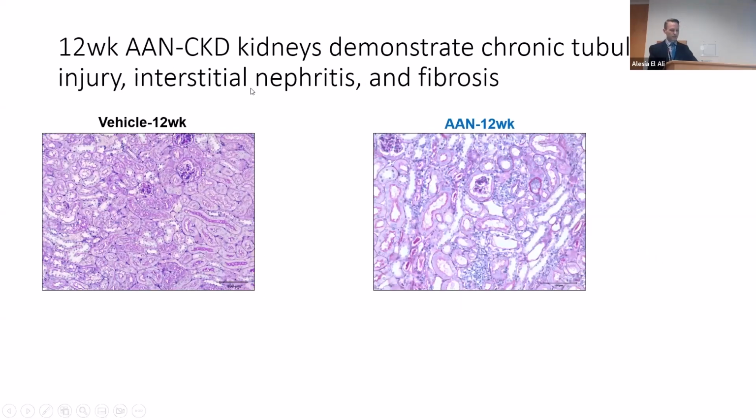Within the kidneys, this is a PAS stain. On the left, this is normal control kidneys, and on the right, this is our CKD model. These are tubules. They're back to back. They have this little pink stuff in the middle. That's the brush border. And so this is normal on the left. And this is what our CKD mice look like.